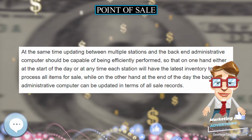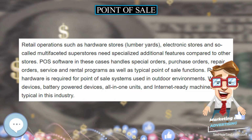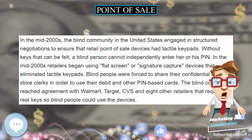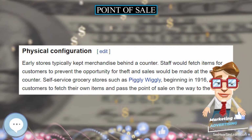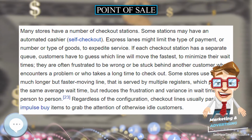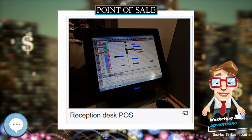In the mid-2000s, the blind community in the United States engaged in structured negotiations to ensure that retail point-of-sale devices had tactile keypads. Without keys that can be felt, a blind person cannot independently enter her or his PIN. In the mid-2000s, retailers began using flat screen or signature capture devices that eliminated tactile keypads. Blind people were forced to share their confidential PIN with store clerks in order to use their debit and other PIN-based cards. The blind community reached agreement with Walmart, Target, CVS and 8 other retailers that required real keys so blind people could use the devices.